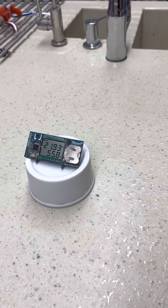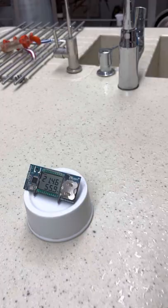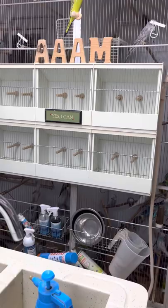Outside, the weather is almost 48 or 49. Today we reached 51. So just imagine how hard the weather is here. Here are the training cages, and also we're gonna show you the lighting system of Ali.